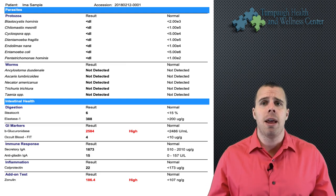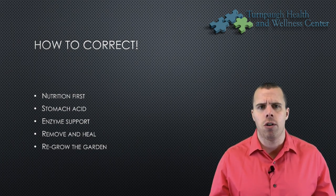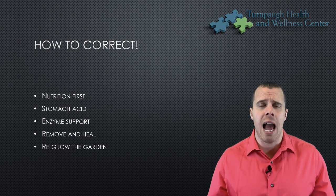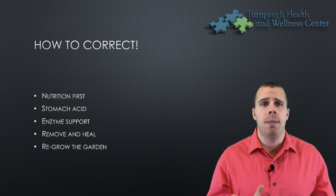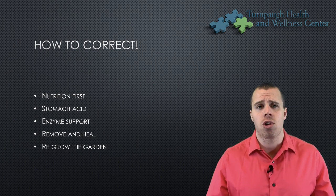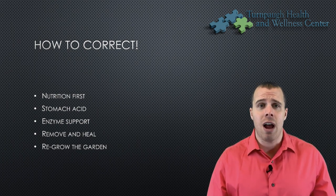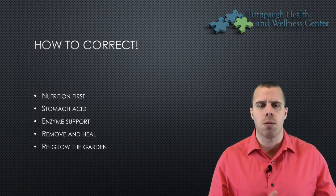So how do we assess and correct the digestive tract? We first want to make sure we're using nutrition first. We're removing the gluten, removing dairy, removing certain legumes or other foods that you may noticeably be reacting to. We're eating clean grass-fed meats that have good amino acids. We're eating a high-fat diet that can break down to short-chain fatty acids. Short-chain fatty acids are really important for repairing the microvilli, the little finger-like projections in the digestive tract that help absorb your nutrients, and also help release enzymes. So we want to make sure we have lush microvilli.